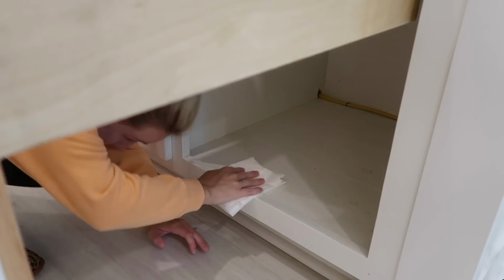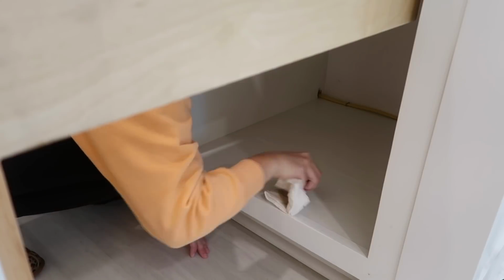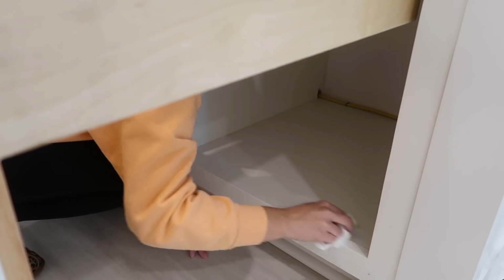I got so tickled at myself trying to get up underneath this area so that I could wipe it down. I guess that's why I've put it off for so long, but it looks so much better now.